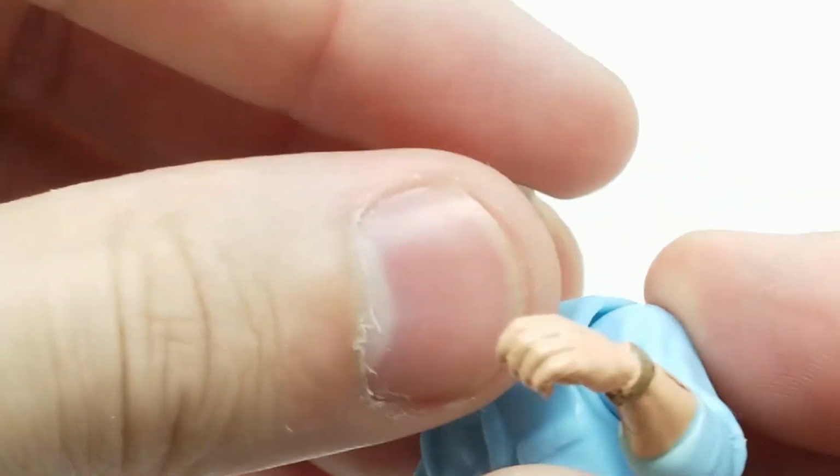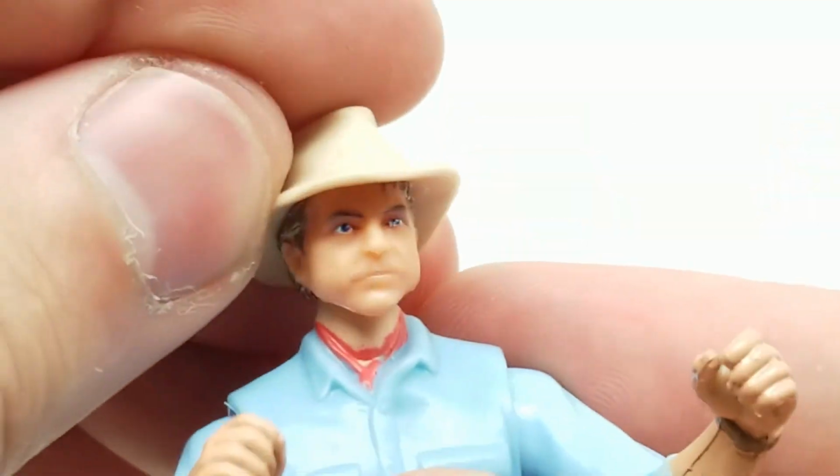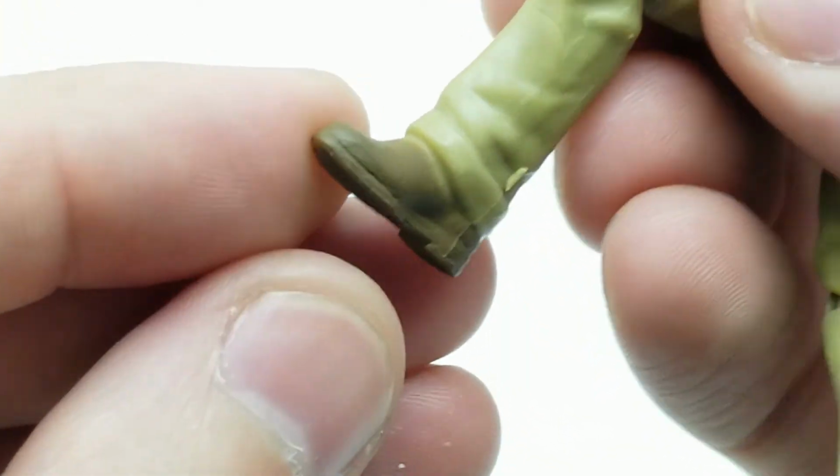The hat's permanently affixed, and that looks awesome right there. Head has pretty good mobility for this size figure. And then let's see, the legs, they're on this little joint right here, and they move pretty good. The legs turn and bend at the knee, and the foot is stationary.